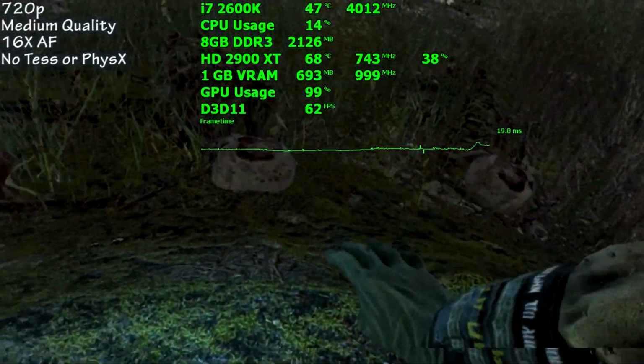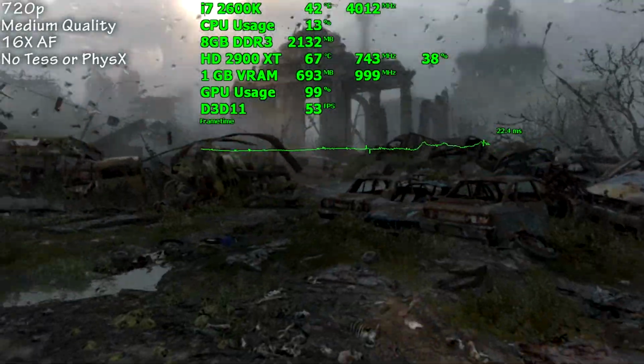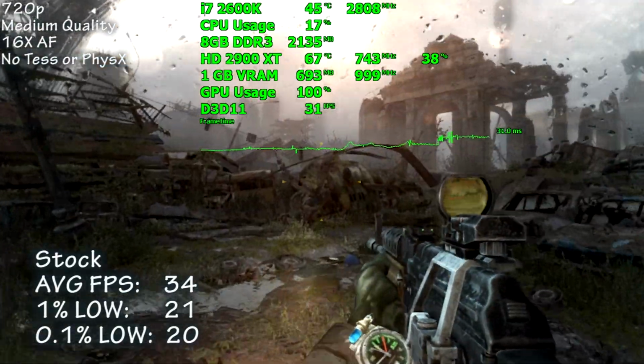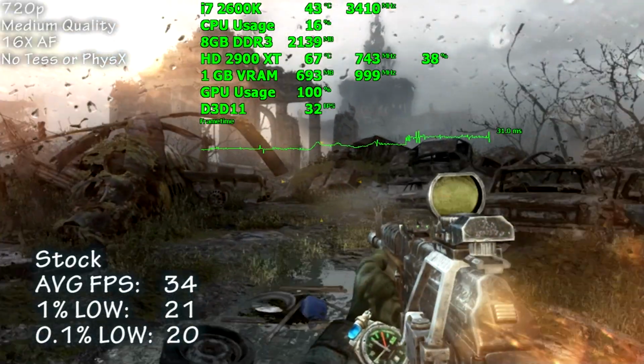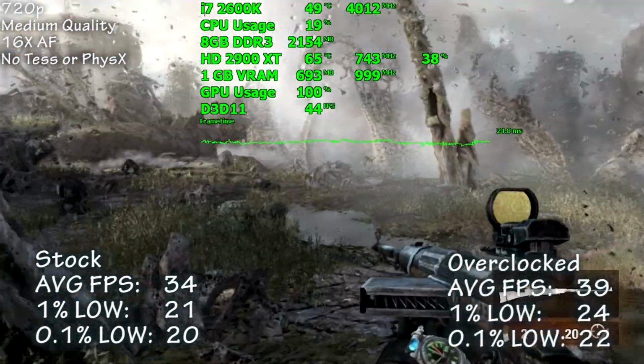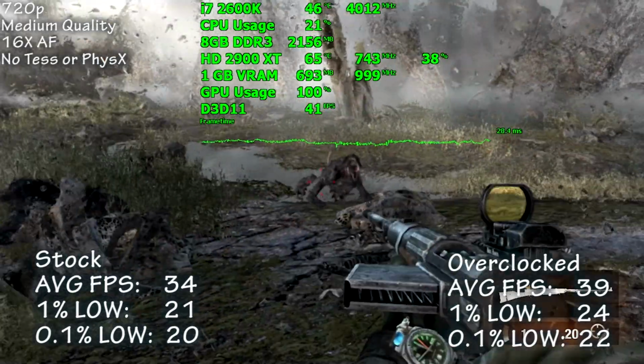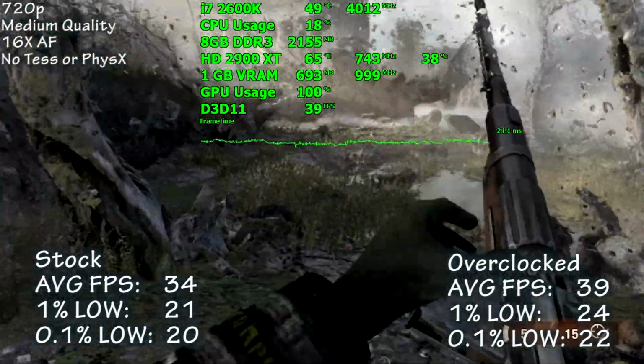Metro Last Light Redux is up next, and using the built-in benchmark with medium settings, we averaged 34 frames per second. Overclocked, that number increased 14% to 39. Frame times were great in our capture of the built-in benchmark, and even in our gameplay testing, the game looked great and played very well in my opinion.